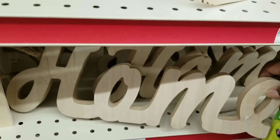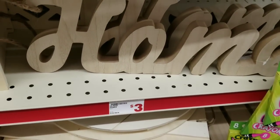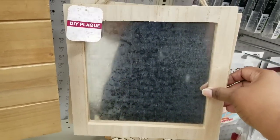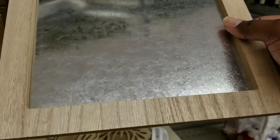They also have these wood and MDF cutout words. I know they had blessed, and I did find the home in my stores. These are only $3. This is also a really nice piece. This galvanized square with a wood trim looks so high end. It's a really generous size, and for only $3, definitely a great deal.